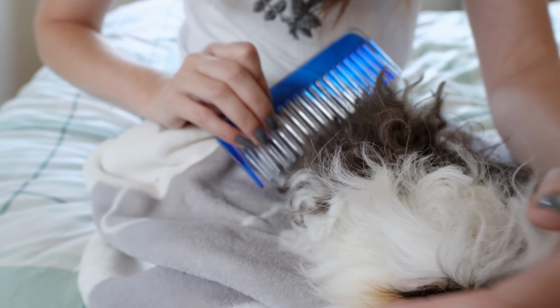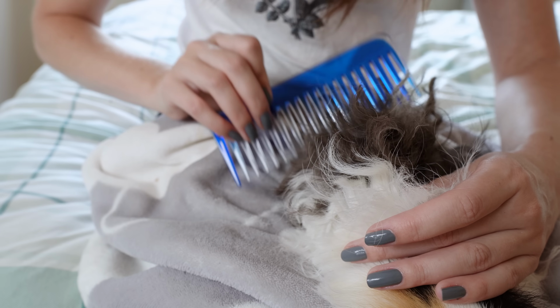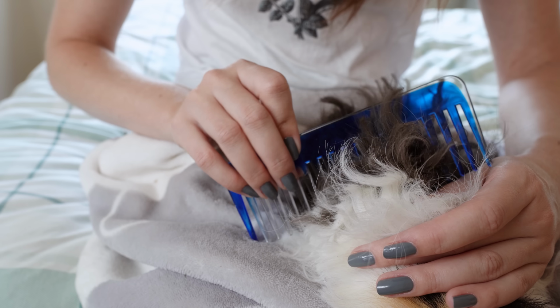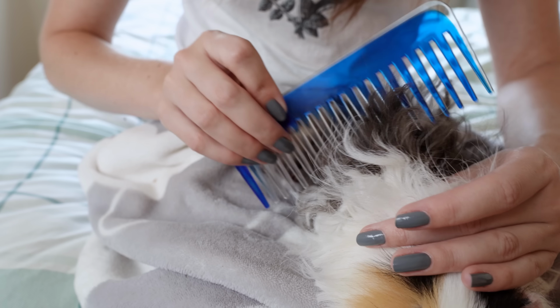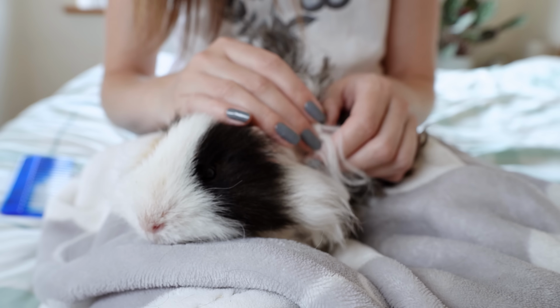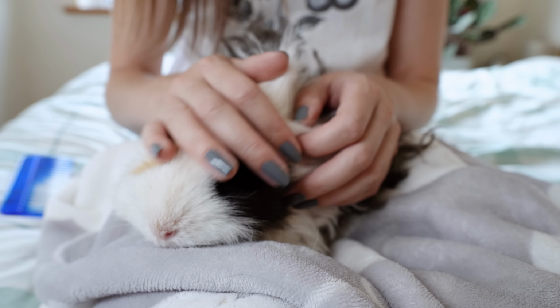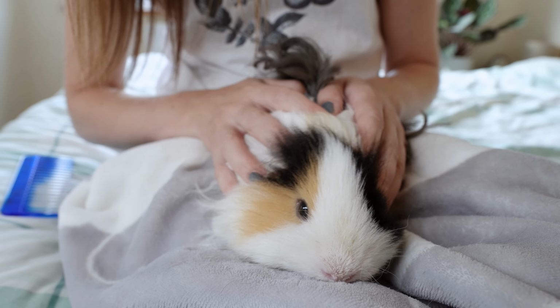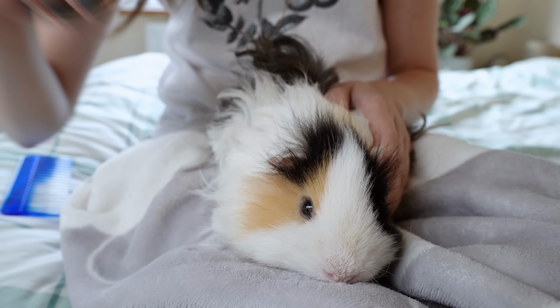So as I've just trimmed Nacho's hair quite a bit shorter than it was, and I know that it's all fine around his back and his bottom and his sides and his legs, I'm just going to focus on lightly combing the hair on his back and maybe a little bit down his sides. But if I feel that it's not too tangled and he's had enough of me stressing him out, then I'm not going to go too crazy with this.